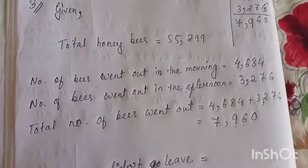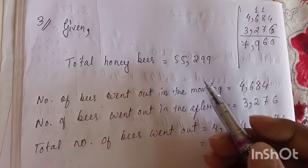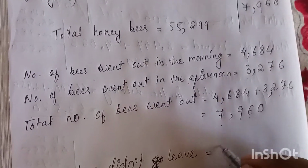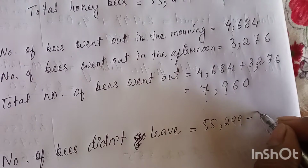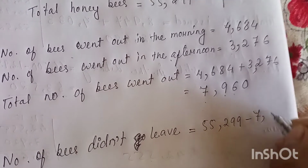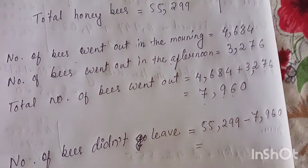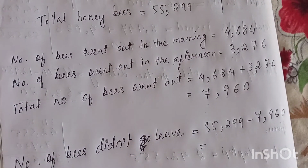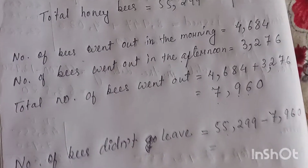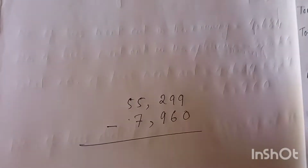Now we have to find out how many bees did not. So now our question is that how many bees did not go out on Monday from their beehive. So we know that there were total 55,299 bees, and out of them 7,960 bees went out that day, right? So if we minus the number of bees that went out from the total number of bees, then we will get how many bees did not leave the beehive that day. So let us do this. So here 55,299 minus 7,960.